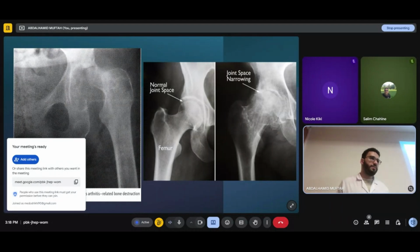There's no specific pattern. Here we can see a little bit of distraction. I don't know if you can see it or not. Let me just put the laser here. There's a little bit of distraction in the joint, and this is specifically after 3 weeks of the infection. So you start to see a narrowing of the joint and distraction of the bone.